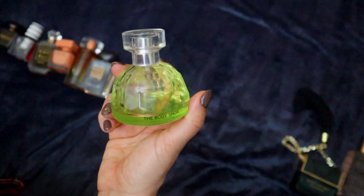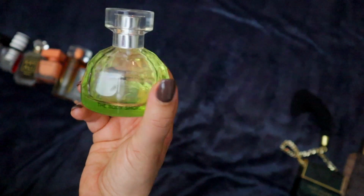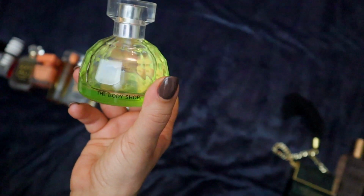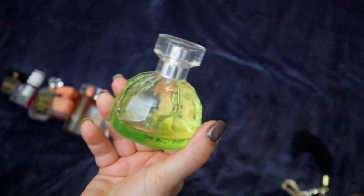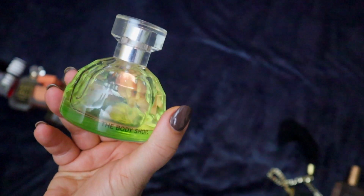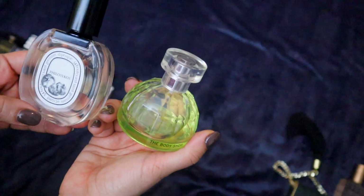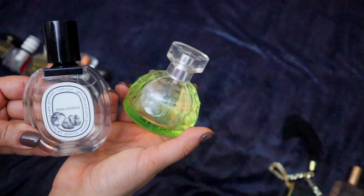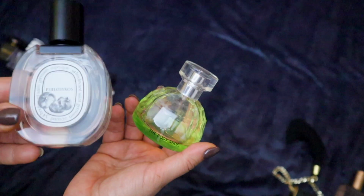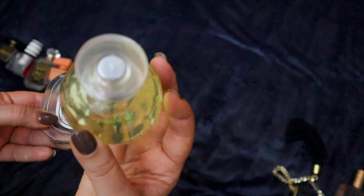Okay, so as you can see, I told you I would actually get rid of some fragrances in the end, and look how well I'm doing because I'm actually getting rid of that one too. So this is the Body Shop Fig, Italian Summer Fig. And the reason why I'm getting rid of that one is because I have this one. This is Philosykos by Diptyque. They're both very much like fresh kind of fig scents, and I do prefer this one, so there's no reason for me to have them both. So this one is going.